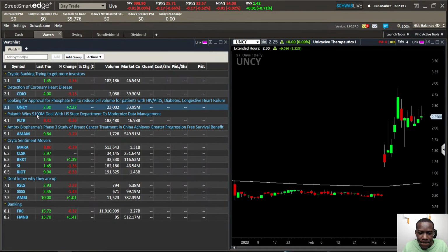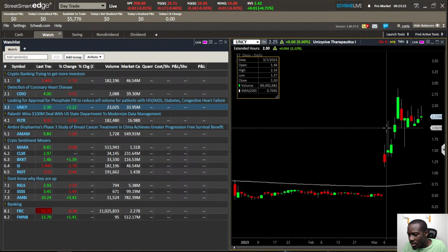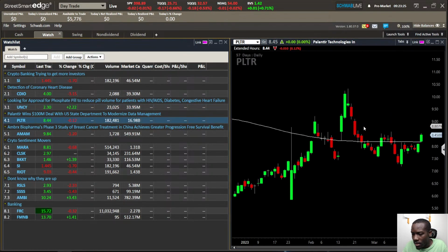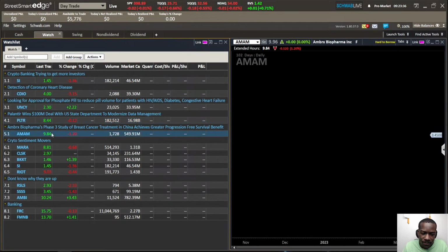UNCY, still above the gap, above $1, holding up $2 by 25 cents. Okay. PLTR, they won that $100 million deal from the U.S. State Department. Still holding around the 200 SMA.